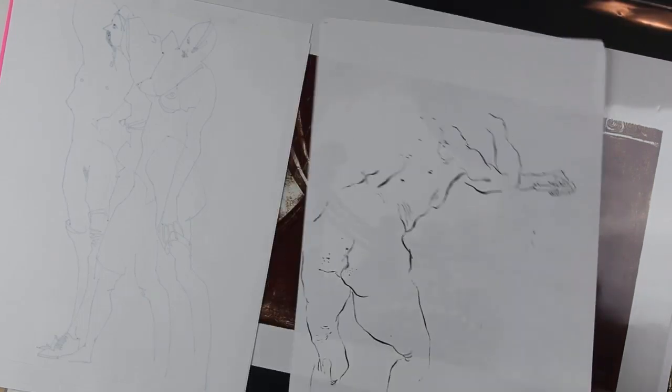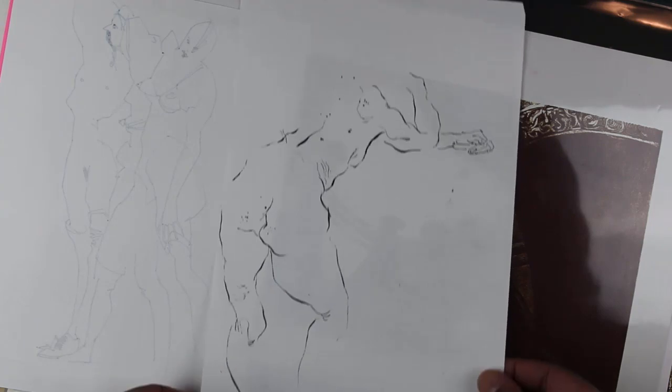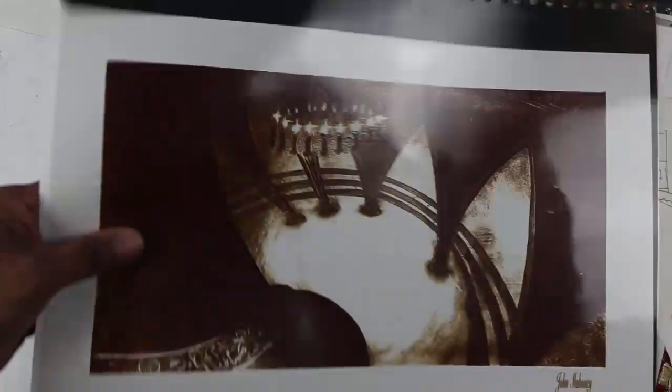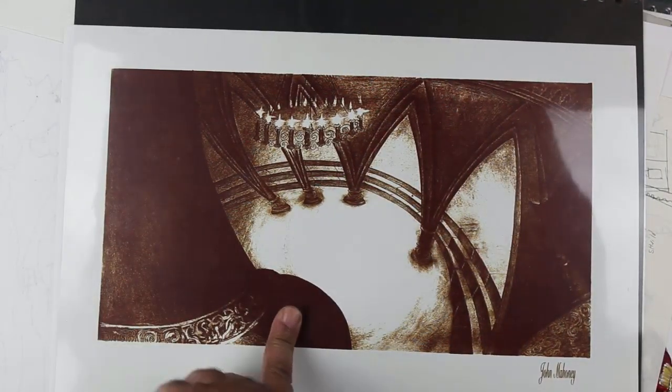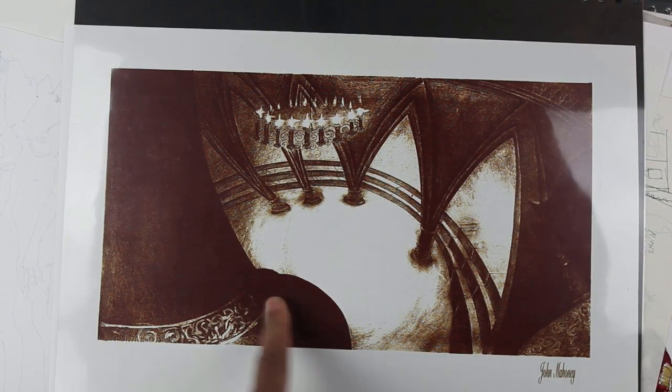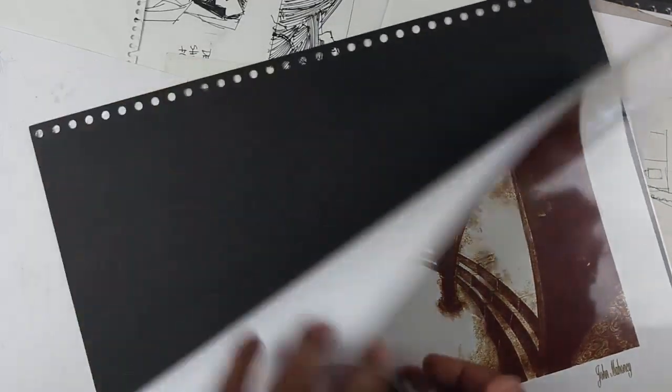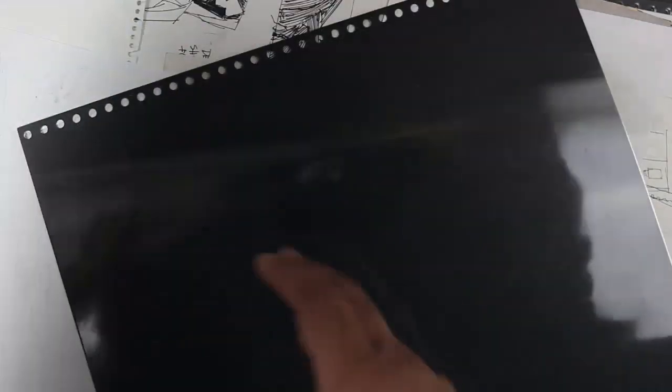Here's another one of these line drawings. I can't tell if this is a copy or the original, but I kind of like that one. Oh, God. I hate this stuff. I was trying to get into that layout style that they do in animation. I'll tell you how much I hate this drawing. Hate.